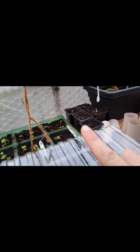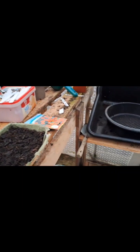And then I've got some garlic in there, which is just garlic from the kitchen that's all sprouted. I thought, just pop it in some tubs. I'm sure it'll be okay somewhere, and at least I'll get some green garlic. Right, I'll set the camera up and I'll show you how I'll do this.